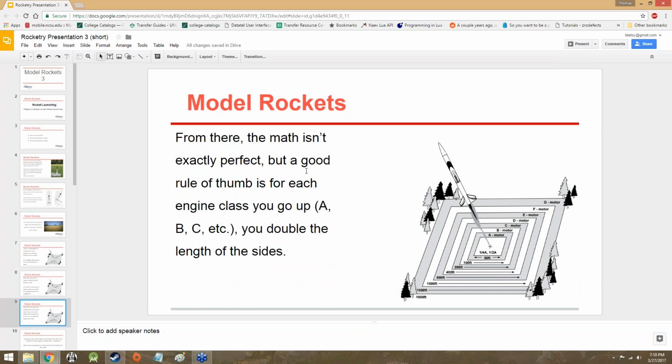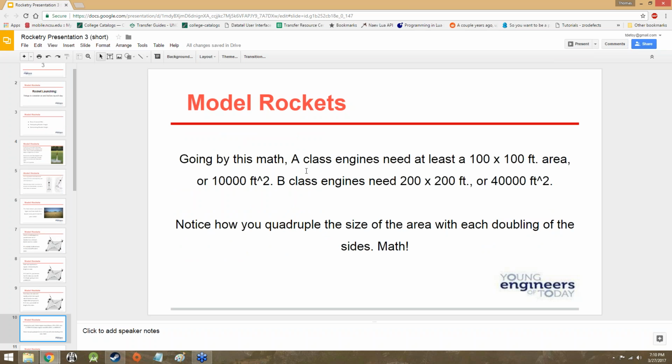Now, on top of that, the math isn't exactly perfect here, but it's a decent rule of thumb that for each engine class you go up, you double the length of the sides. So half A and quarter A are going to be 50 feet, whereas an A class is going to be 100 feet on a side, a B class is going to be 200 feet on a side, a C class is going to be 400 feet on a side, and so on. So class A engines need at least a 100 by 100 foot area, or 10,000 square feet. Class B engines need 200 by 200 feet, or 40,000 square feet.